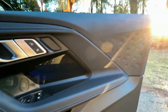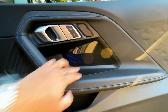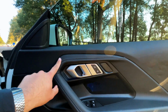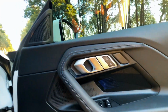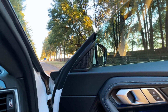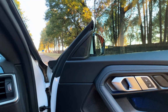On the door, you'll see you've got some nice little texture. This is a cool little piece. At night, that lights up. You can change the color based on your ambient lighting. Some nice blue stitching, metallic door handles, those controls. The sound system on here, we've got the standard sound system. There is an optional Harman Kardon sound system. Highly recommend if you enjoy blasting your music.